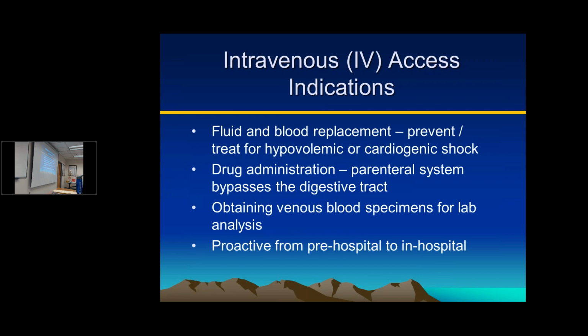So indications, you should know this. You should know that we're going to start an IV because of the possibility of giving fluid or blood replacement. So we're thinking about treating shock. The idea for drug administration, you already know, parenteral, we've been talking about this afternoon. We do it to obtain blood specimens for lab analysis. And we do it for probably the most typical reason, proactively, because we think it's going to be used in hospital. I get that, and I've been guilty and been busted for years and years of doing the same thing. But we just need to be smart about starting IVs and when to do it.